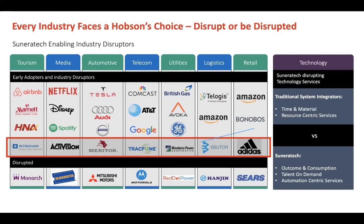It's very important to understand, while we all know that data is the new currency, if you want to disrupt, you've got to leverage your data effectively. Data is the new currency.